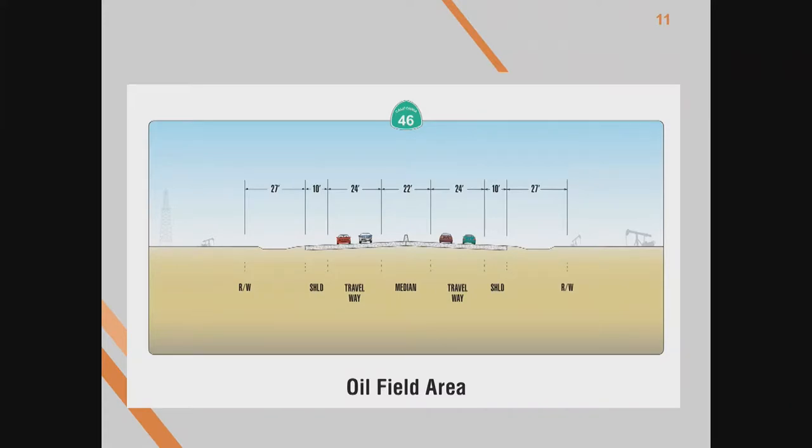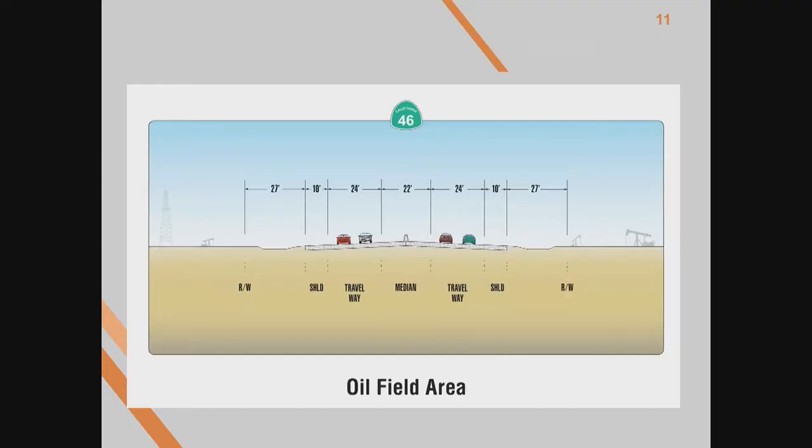Does the total width stay the same? No, if we narrow that down, in other words, the median width will be narrower. Right now we're showing a 22-foot median. We could take that down to 4 feet if we have to. It's not desirable on our part.